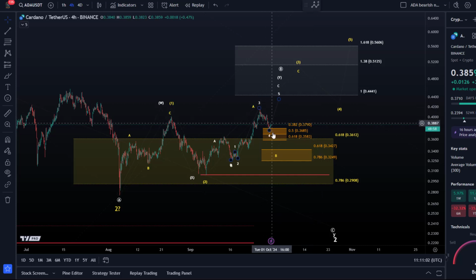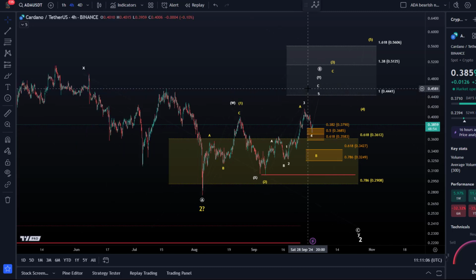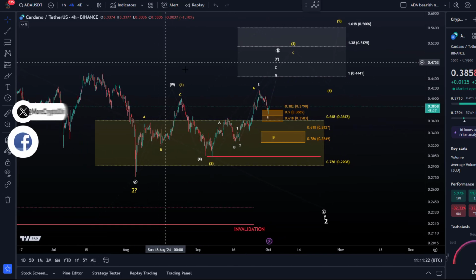So ADA dipped into our support region here. We want to talk about that in a little bit more detail. Overall, the ADA chart context hasn't changed. I only provided a long-term update yesterday, an update about the bigger picture. Today we want to take a look at the smaller time frame, but if you're interested in the bigger picture, feel free to check out yesterday's video.